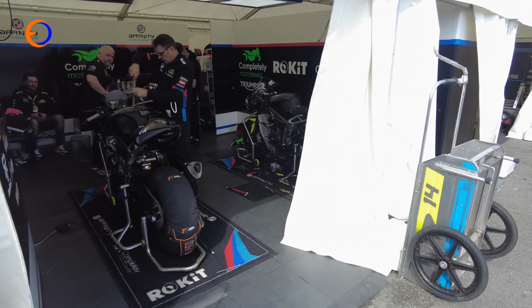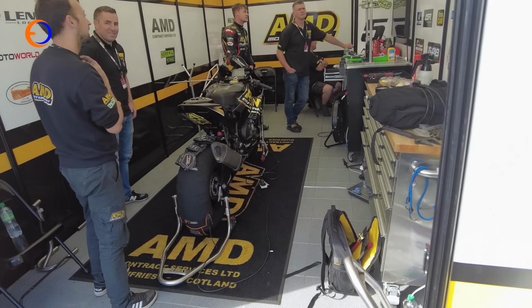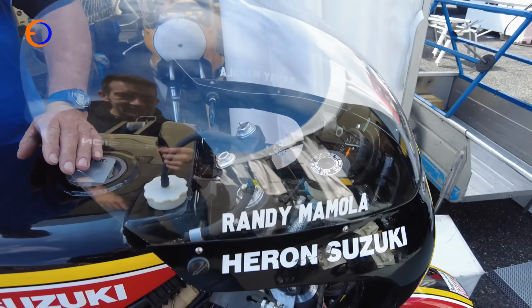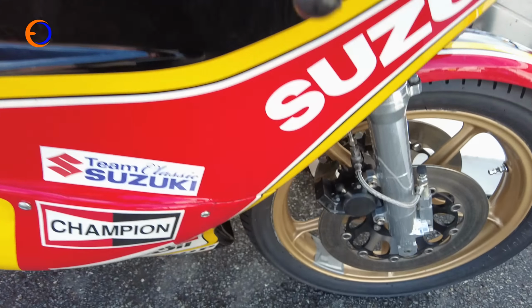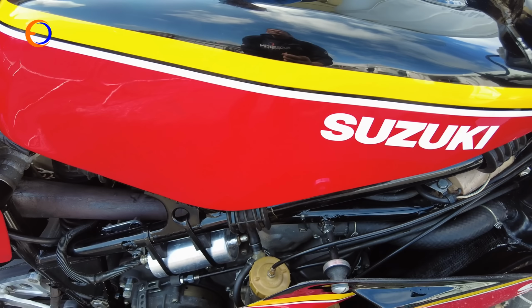So this might be BSB and it might be a paddock full of the newest, shiniest things around, but every now and again, somebody turns up with something a little bit more interesting. Okay, this is a XR34, which is a 1980 factory bike. It was ridden by Mamola to win the British Grand Prix in 1980, but Mick Grant also won the 1981 Senior TT with it. So it's got some heritage.